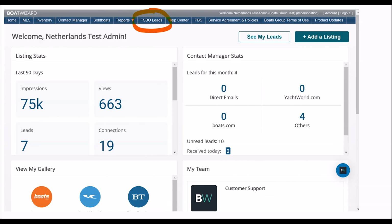Now let's have a look at our FSBO, or Private Seller Leads tab. FSBO stands for Sale by Owner, by the way. We do not allow private sellers to advertise on YachtWorld, but they can register their interest to be connected with a broker who can help them sell their boat. Our For Sale by Owner section shows a list of these private boat owners. This information is published for 30 days, so we recommend that you check regularly.